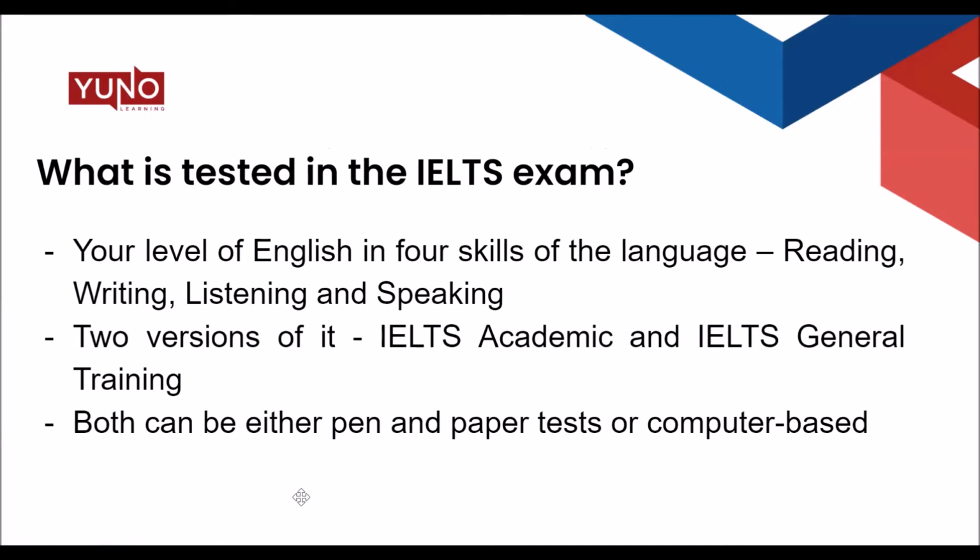Now, when it comes to the IELTS exam, there are 2 versions of it: the IELTS Academic and the IELTS General Training. You take the IELTS Academic if you wish to pursue higher studies in an English-speaking country, and you take the IELTS General Training if you want to get the work visa or you want to settle down. Now, both these tests can be either pen and paper tests or computer-based. So you have to decide which one you would like to take, whether you would prefer a pen and paper-based test or a computer-delivered test.